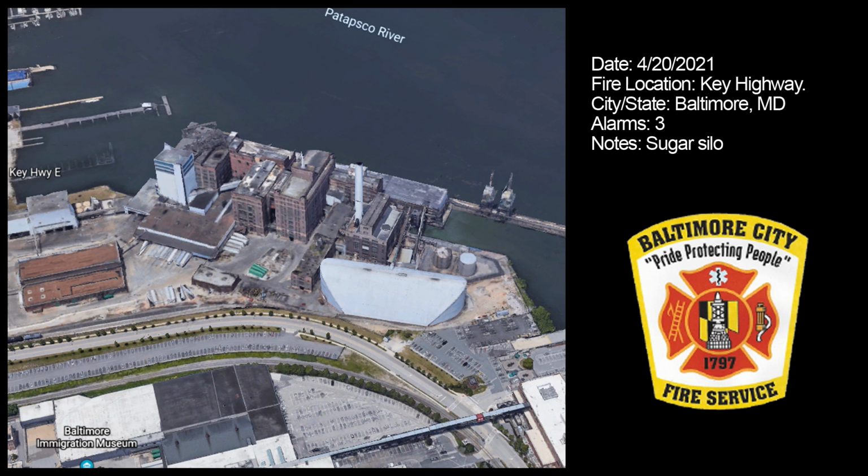23 copies. Engine 6 mobile to command. Command to the unit operating down in that silo, Squad 26. You're in a bad spot. You need to get out of there. Commander Communications, make us a second alarm. Communications copy.